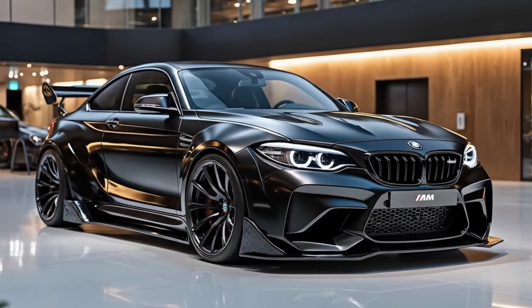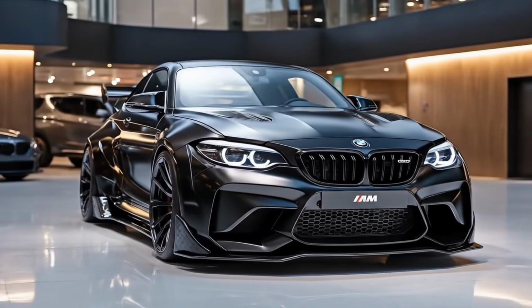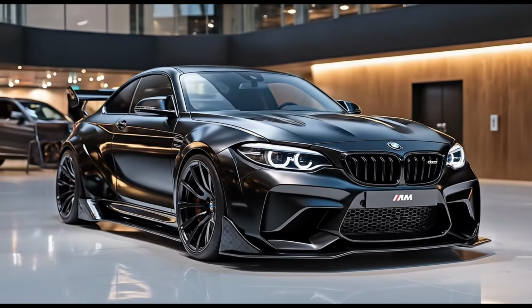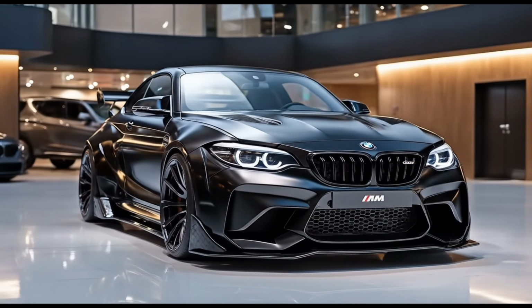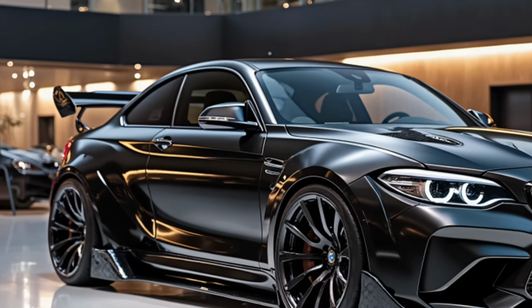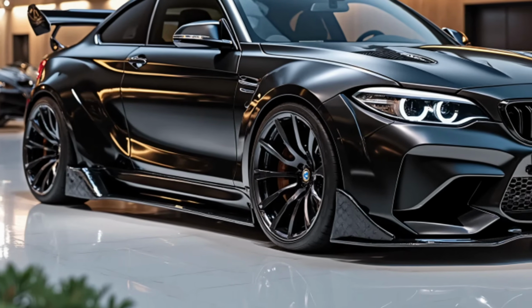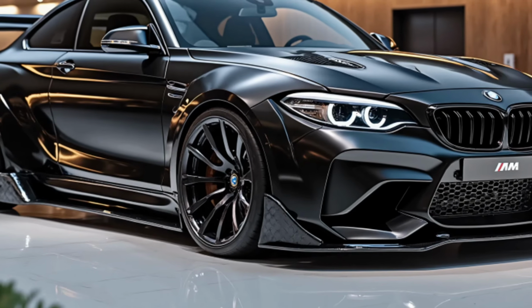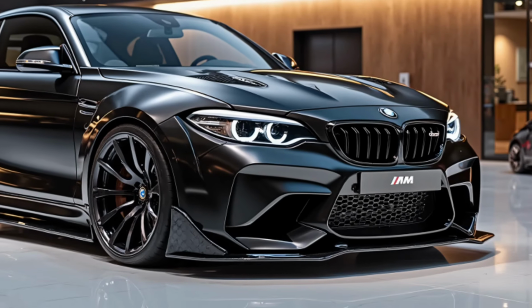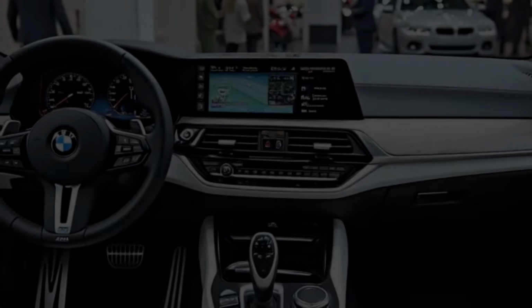Moving to the side profile, the M2 keeps that perfect coupe shape: short wheelbase, wide arches, and a stance that screams agility. The flared fenders house lightweight 20-inch alloy wheels wrapped in Michelin Pilot Sport tires, with big M brakes visible behind them. The side skirts are sculpted for aerodynamics, and the roofline flows cleanly into a short rear deck. BMW offers the car in a mix of bold colors, including some exclusive M finishes that highlight its curves and sharp edges. Overall, it's a design that blends classic coupe proportions with modern aggression.